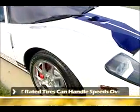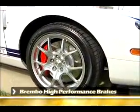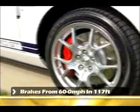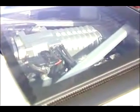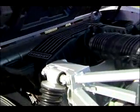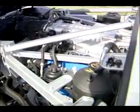These are Z-rated tires, aren't they? Oh, yeah, Z-rated tires. Those are Brembo 4-piston brakes, cross-drilled, bringing the car from 60 to 0 in about 117 feet. Jack lifted the hood so we could see the power plant behind the Ford GT. This engine is 550 horsepower. It's supercharged. Again, it goes 0 to 60 in 3.7 seconds, and you better be holding on.